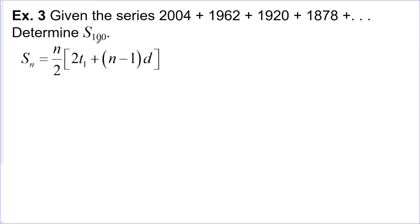Example 3, we're given this series. We're not given the 100th term, so we'll use the second formula here to find S100. Now you notice we don't have the common difference, so that's something we're going to have to find here. So that is 1962 minus 2004 gives us a common difference of negative 42.